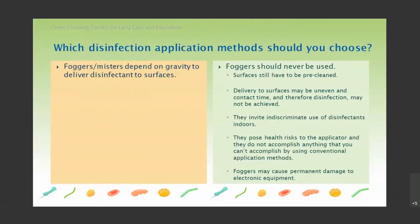Foggers and misters depend on gravity to deliver disinfectant to surfaces, and they should never be used. Surfaces still, again, have to be pre-cleaned, and delivery to surfaces may be uneven, and contact time, and therefore disinfection, may not be achieved. And they invite, again, indiscriminate use of disinfectants indoors on surfaces that don't need disinfecting. So you're using more disinfectant product, and the associated health risks are greater.